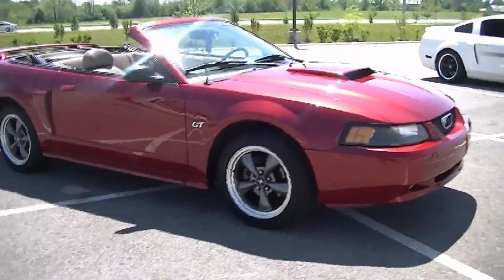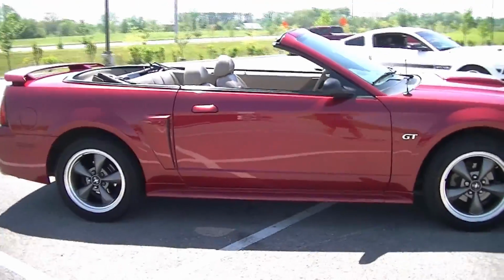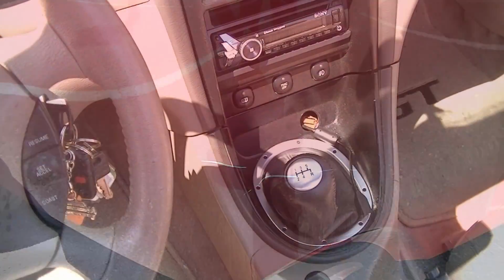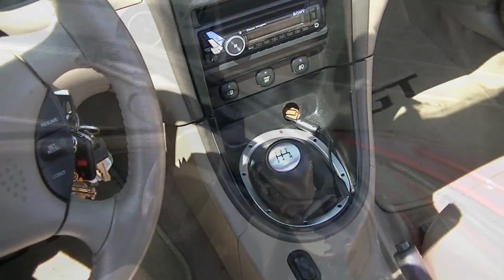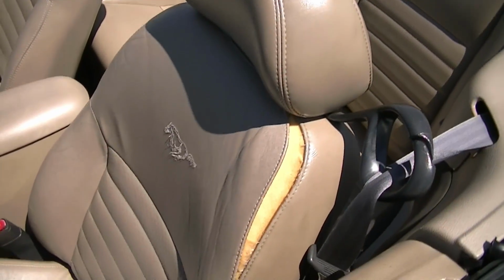Now don't get me wrong, I'm not a Mustang fanboy. I enjoy automobiles as a whole. Each vehicle has its pros and cons. This Mustang is not perfect. It has its flaws. The plastic interior is not my favorite. The sun visors are falling apart, and the driver's seat stitching is coming loose.